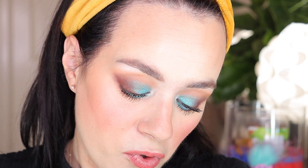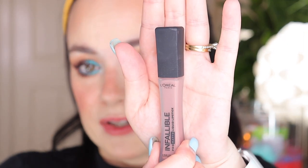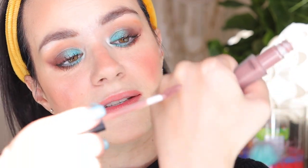So now I'm gonna use the L'Oreal Infallible ProMatte Liquid Lipstick, and the shade is Angora, and it's this one right here, okay? I'm gonna do the lips in this color. It's like a nice brown mauve-y shade color. So we'll see how this looks on the lips. Ah, it's much darker. I love this color. It is so, so pretty.